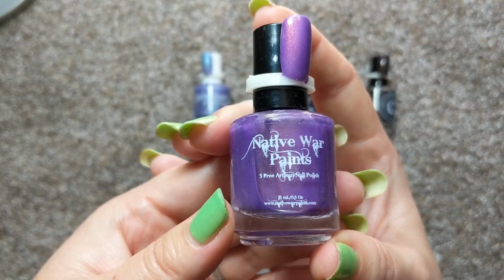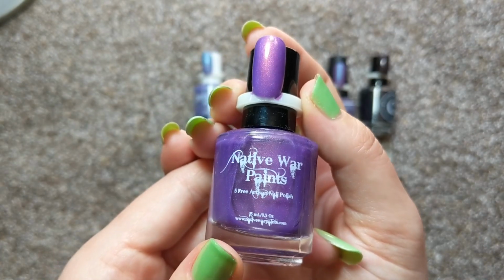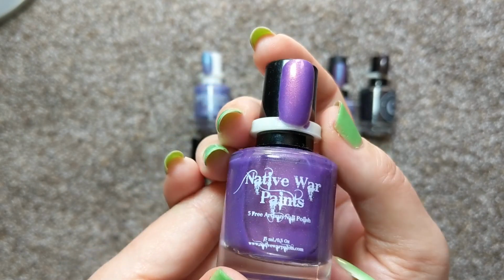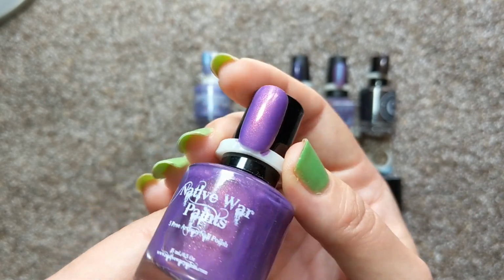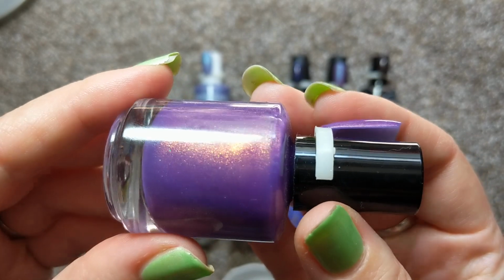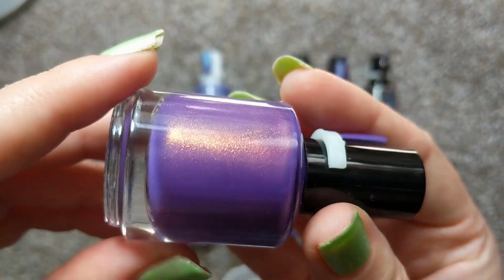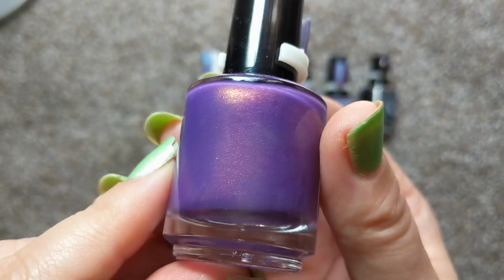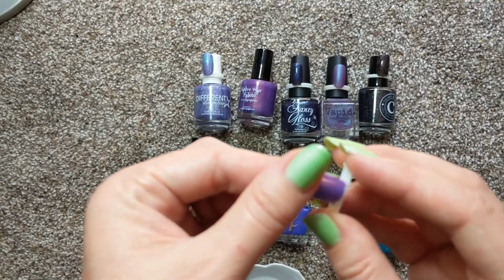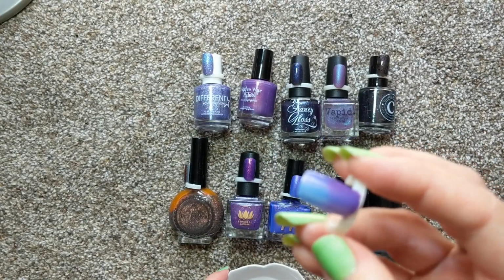The next one is from Native War Paints. This one is called Audrey, and this one was a really fun one to wear. This is a juicy purple loaded with a bunch of shifting shimmer. Look at that golden flash. You can see it goes from a golden color, there's a little bit of green in there and a little bit of red. Really beautiful coloration there. Let's see what that looks like when it's warm. Oh, wow, very reactive. My fingers are warm and it's already turning blue.